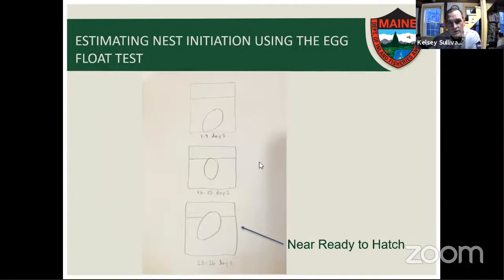I noted that we had a nest initiation date estimate, and this is how we estimated when birds were actually laying their first egg. So with wild turkey, they'll lay an egg a day, and then once they're done laying, they'll start sitting and incubating. So you can float eggs to determine how far along in the incubation cycle they are.